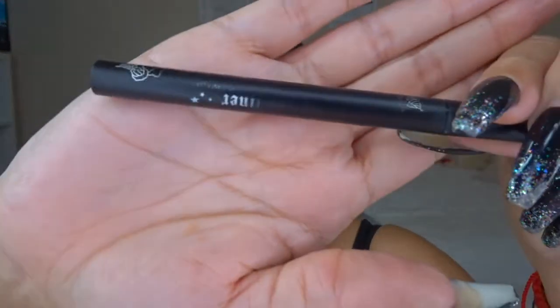Okay, so now I'm going to be going in and doing my eyeliner. I go in with my Kat Von D eyeliner in Trooper. I typically don't use gel liners. I do have 1 or 2, but I typically don't use them.